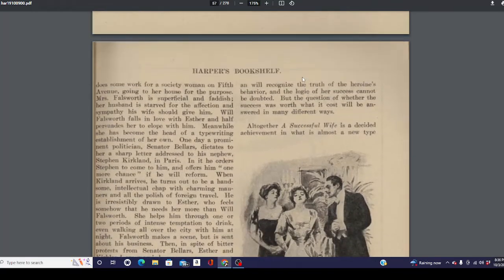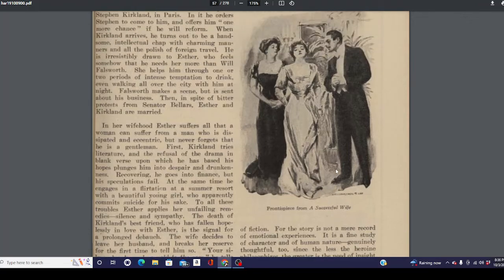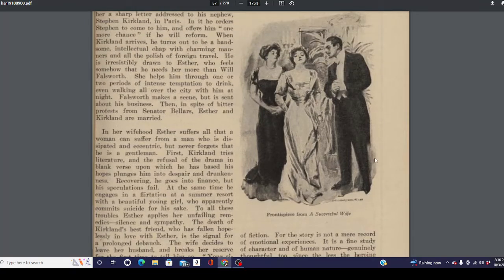And here we go. Harper's Bookshelf. And we have the frontispiece of From a Successful Wife. And that's a book. Actually, I want to write that down because I'm going to look for that.